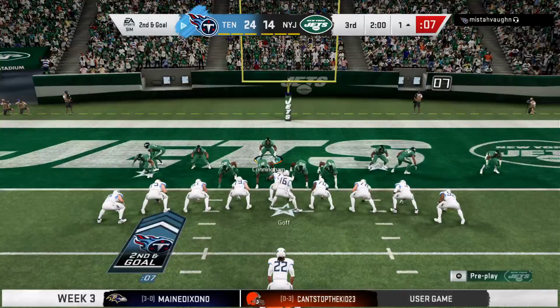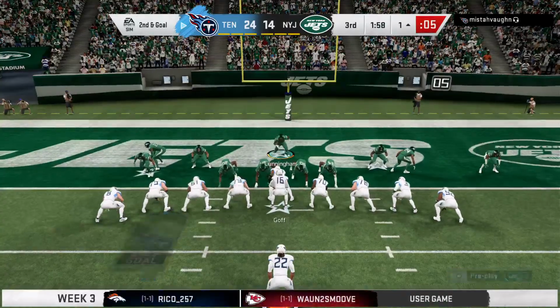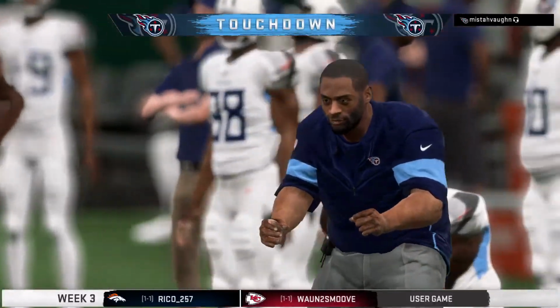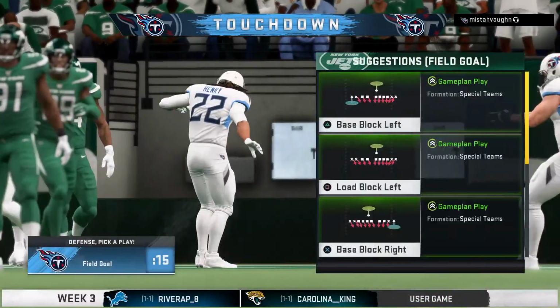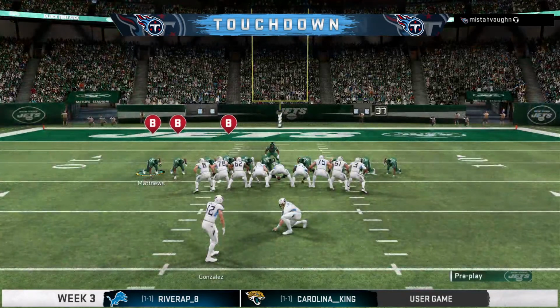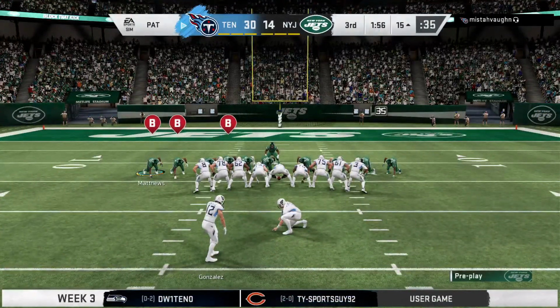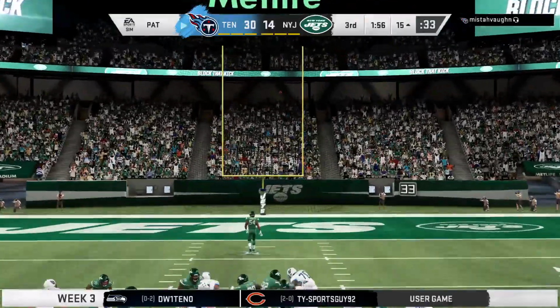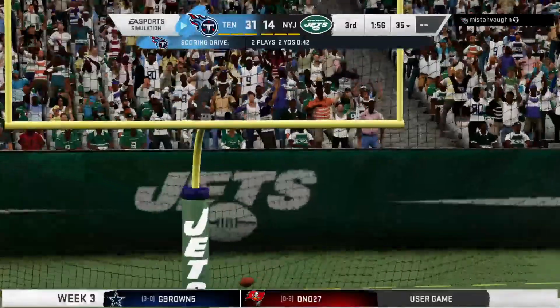Hey, shell. Check 24. They'll give Henry another shot. And he gets in. Touchdown, Tennessee. Derrick Henry taking it in. And the Titans capitalize on the short field as they take it in for 6.